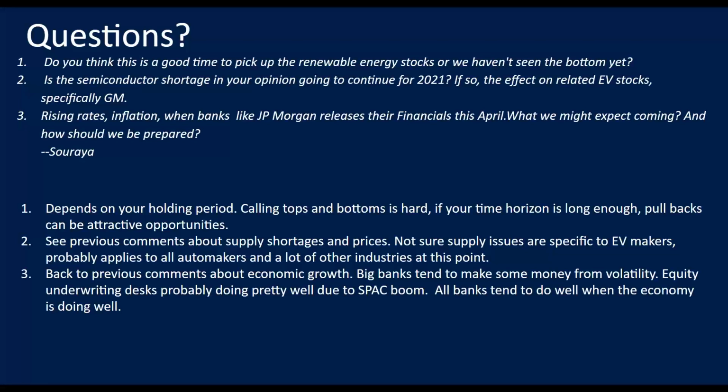And then for the second part of this question about the effect on EV stocks, specifically General Motors, which, by the way, kudos to you for seeing GM as an electric vehicle stock. Right. It's sort of the same thing I was saying about 5G and esports. If you're an automaker at this point, you're an electric vehicle maker. That's just where that is. And so, yeah, it applies to a lot of other industries as well.